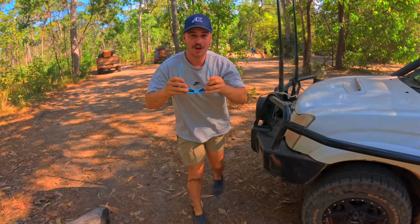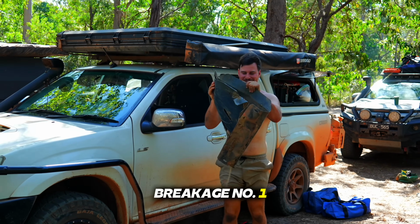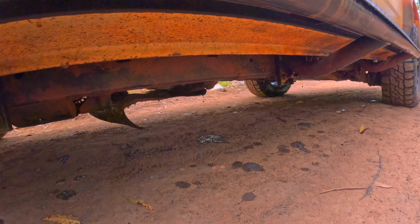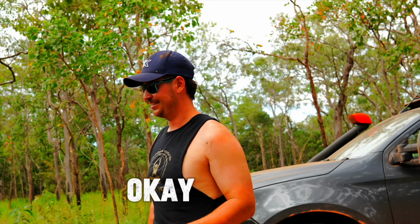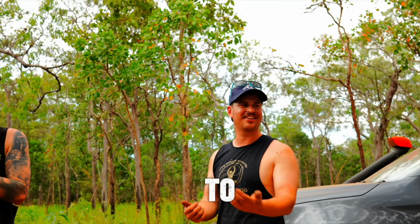What happened? The whole underbody protection's come off underneath. I've hit something, I was like, oh, that made a weird sound. Bro, look at that under there. Holy, have a look at this. Underneath. Breakage number 1 for the track, look at that. That's the second bash plate, man. It's gone, folded in half. So two bash plates, 1 stall, 1 broken drone. 2 stalls. Okay. Battery went quite in the middle of the Yeah. So we're up to like 6 or 7.